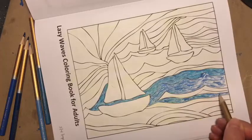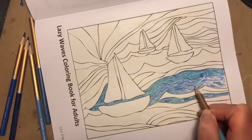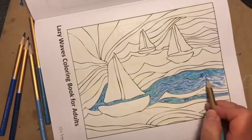Plus, the other thing too, Alice asked, why did I use that yellow as that base? The other thing is that because the color will mix with it, I don't mind it mixing to kind of be like a light green.